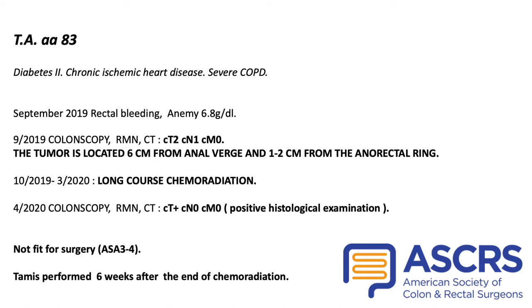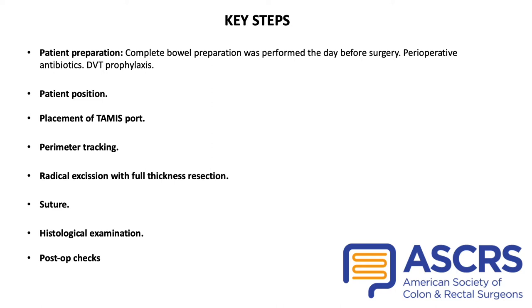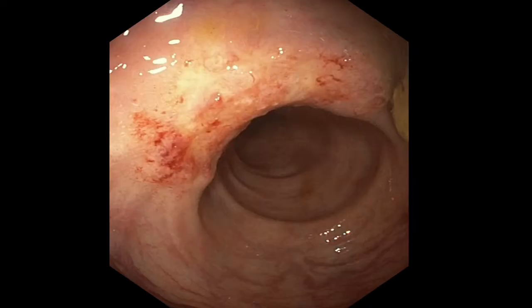These are the key points we are going to discuss during the video, and the first is patient preparation. Complete bowel preparation was performed the day before surgery with the routine perioperative antibiotics and deep venous thrombosis prophylaxis. This is the preoperative rectoscopy with the anterior residual tumor.